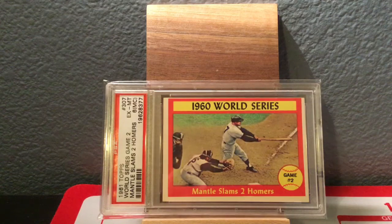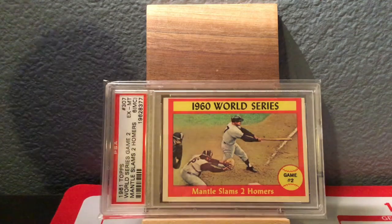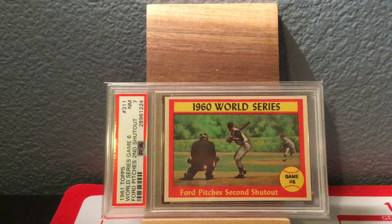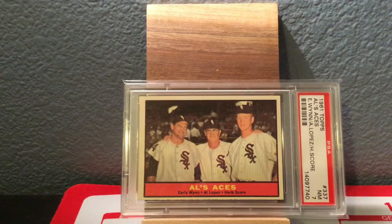I got several of these from the 1960 Worlds, commemorating the 1960 World Series. Here's the Mantle. It's a 6 MC, so it's miscut, obviously, but good to have, where Mantle slams 2 homers. There's another Hall of Famer featured in this set. There's actually another one that I'm missing, but this is where Whitey Ford pitches his second shutout in Game 6. Bunch of sideways cards, so we'll do the best we can with these.